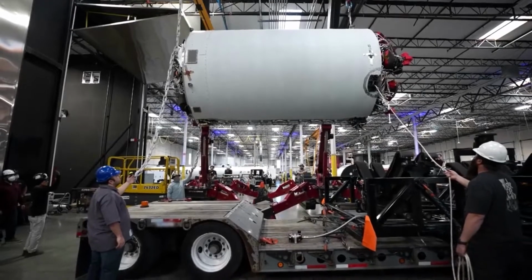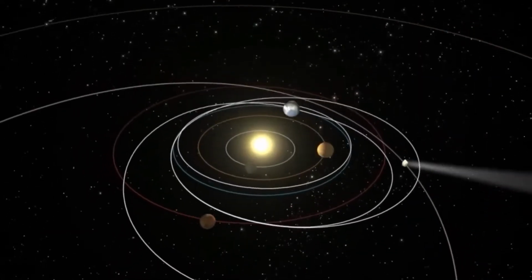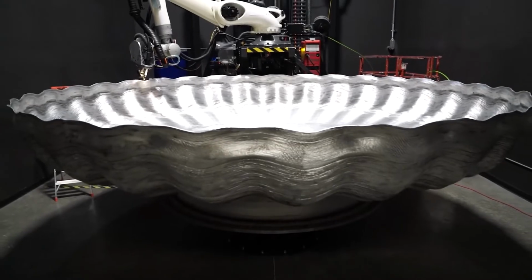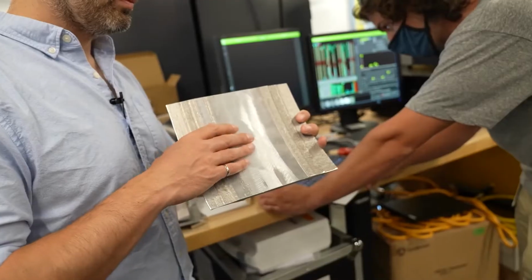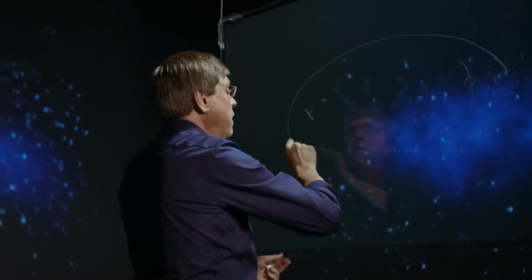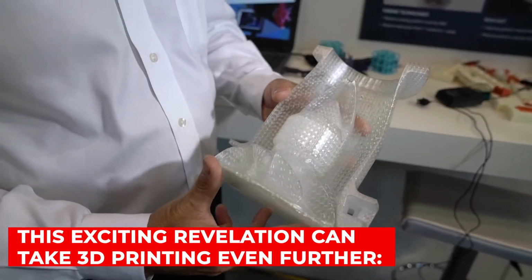It's a significant step forward, not only for the company and commercial space exploration, but also for the advancement of additive manufacturing on and off Earth. That path is now wide open thanks to 3D printing. If we can 3D print a vehicle, we can then apply that technology to other infrastructure, other technologies that'll allow us to build that base on Mars and elsewhere. Truly a marvel. Coming up, this exciting revelation can take 3D printing even further.